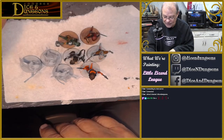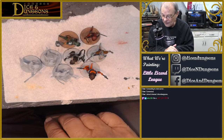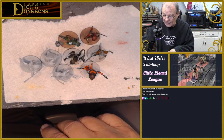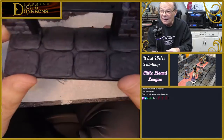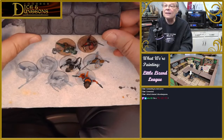What this is, though, is a painting show. And we paint a couple of different things here. In the past we have done, and I'm hoping we get back to these because I really liked these, dungeon tiles. These were much more relaxing than the minifigs, in my opinion anyway. And we have these really cool dungeon tiles.